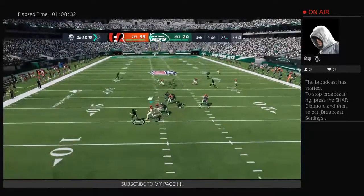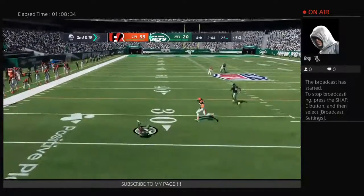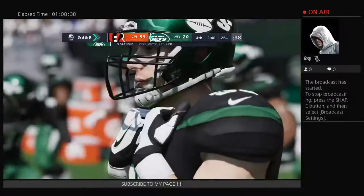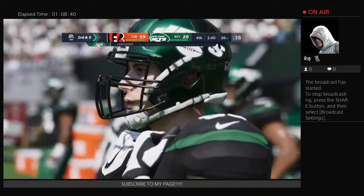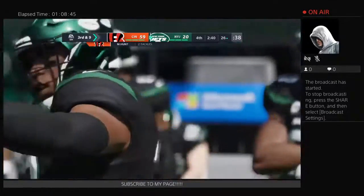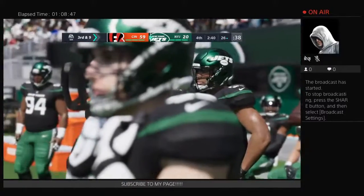Back to throw, Darnold. Looking left side, he's got it, complete. And not much to speak of. Call it a 1-yard gain up to the 26. They do get a yard there, but only a yard. Leaves them with 3rd and 9 looming.